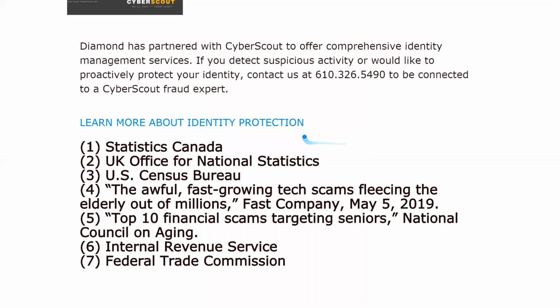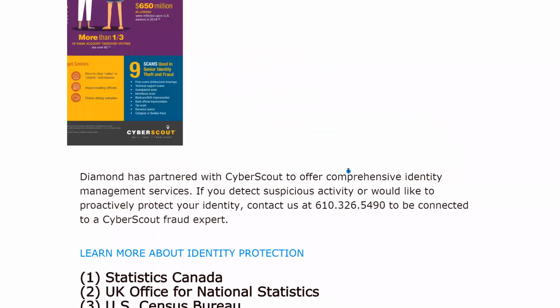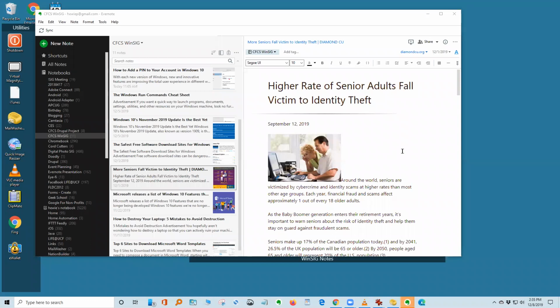And then you can learn more about identity protection through Statistics Canada, UK Office for National Statistics, the US Census Bureau, and so on. It's a very good article. Please share it with your friends and neighbors.